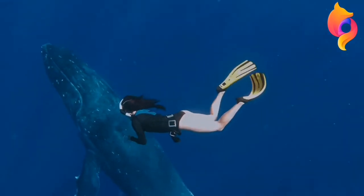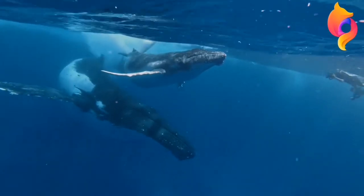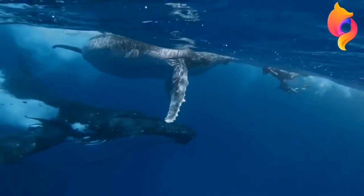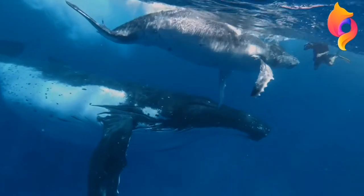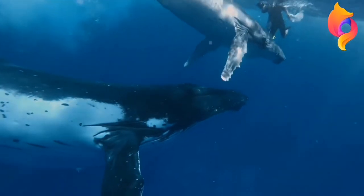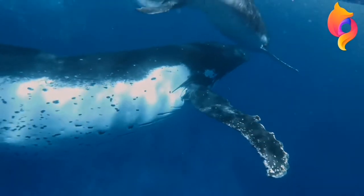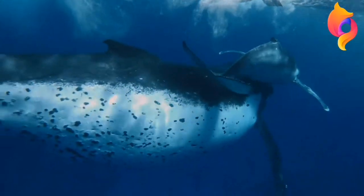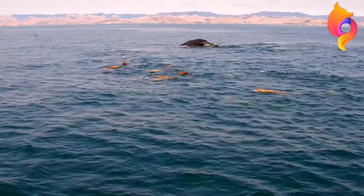Whales are large animals that live in water. Whales may look like fishes, but they are mammals. They breathe air and produce milk for their young. Whales make up an order, or large group of animals, called Cetacea. The order includes dolphins and porpoises.